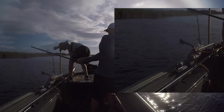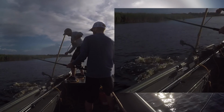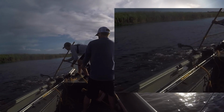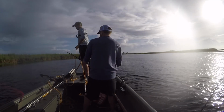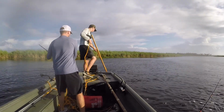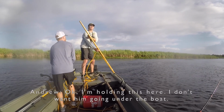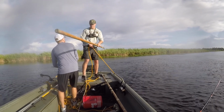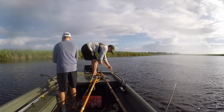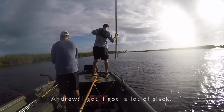Coming up fast, my harpoon sticks. Get another harpoon. With a gator this size, I want to put another harpoon in to make sure we have more than one secure line.